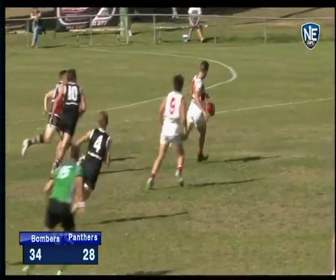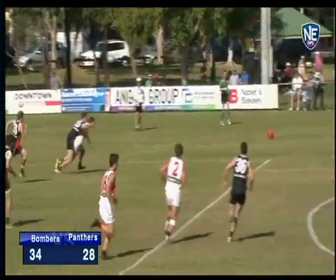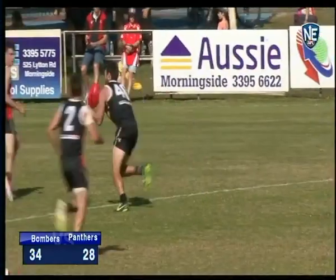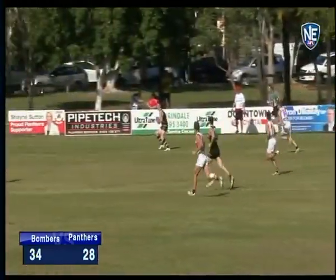So Salter brings the ball away again. Kicked a great goal. Now he's on the wing, goes to half forward. He was looking for Rogerson. Russ looks to just to mop up. Here's Buntain. Now he does mop up. Goes out to Evans at half back on the outer side.